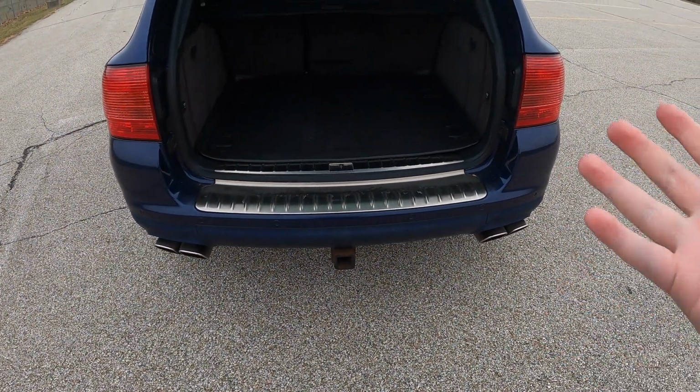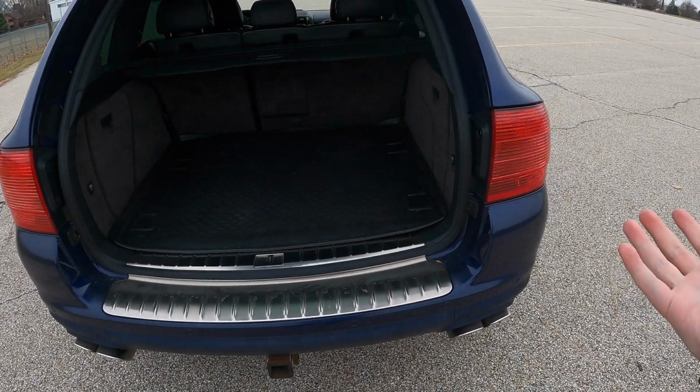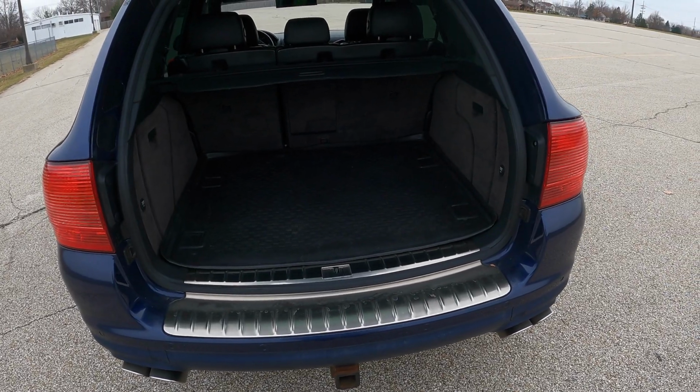I mean, for a Porsche product, it's like the most space out of anything they've ever made, because they're obviously not an SUV manufacturer full time. So yeah, I don't know. I'm rambling now. Let's go take a look at the looks.